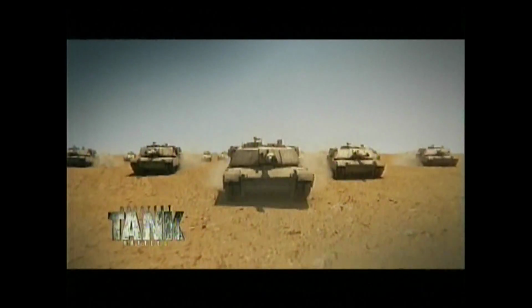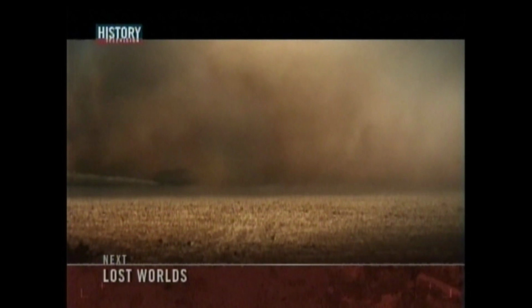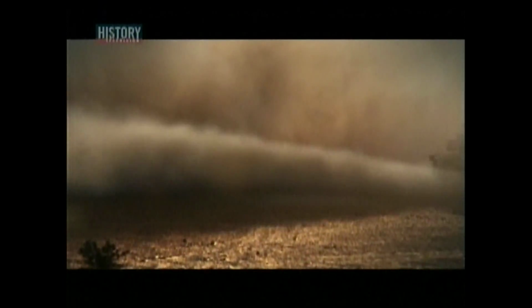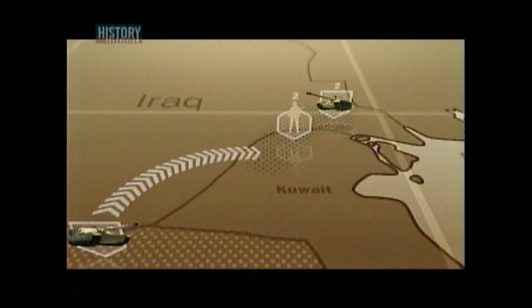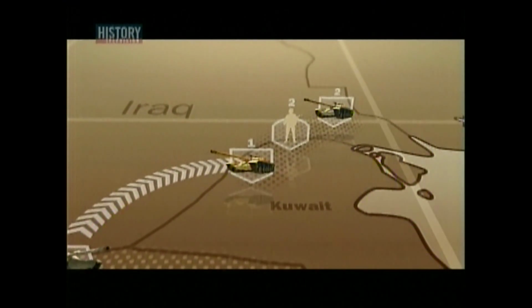February 26, 1991. It's been 2 days since the U.S.-led international coalition invaded southern Iraq in an attempt to outflank Iraqi forces and drive them out of nearby Kuwait. In response, the Iraqis establish a defensive screen, deploying 5 divisions of Saddam Hussein's elite Republican Guard, including the fully mechanized Tawakalna Division.